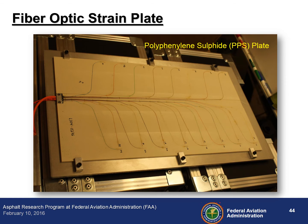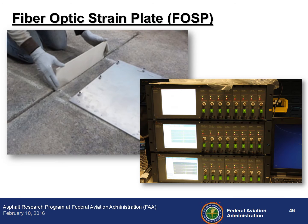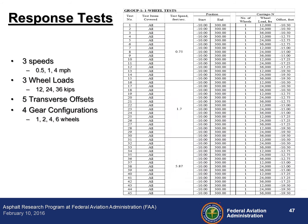Here's a photograph of the plate. And these are all the fibers that go in. Close-up of the fibers. So they measure very localized strains. The plates are not that expensive, but it's the data acquisition system that goes to read one plate. The data acquisition system is close to $90,000. Here's the photograph of the data acquisition system, and here's the installation of the plate.